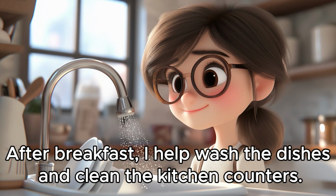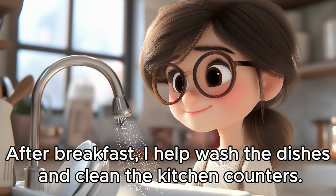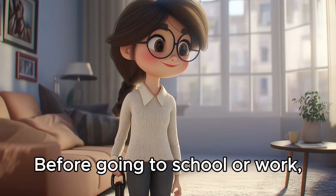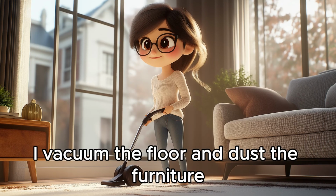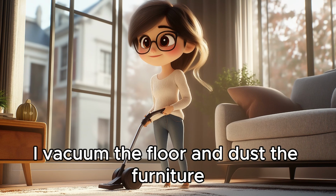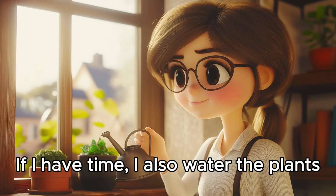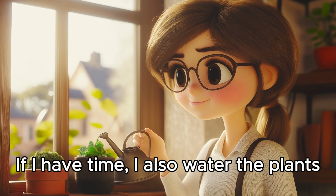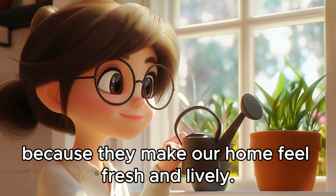After breakfast, I help wash the dishes and clean the kitchen counters. Before going to school or work, I often do a little cleaning in the living room. I vacuum the floor and dust the furniture to make sure the room looks nice and tidy. If I have time, I also water the plants because they make our home feel fresh and lively.